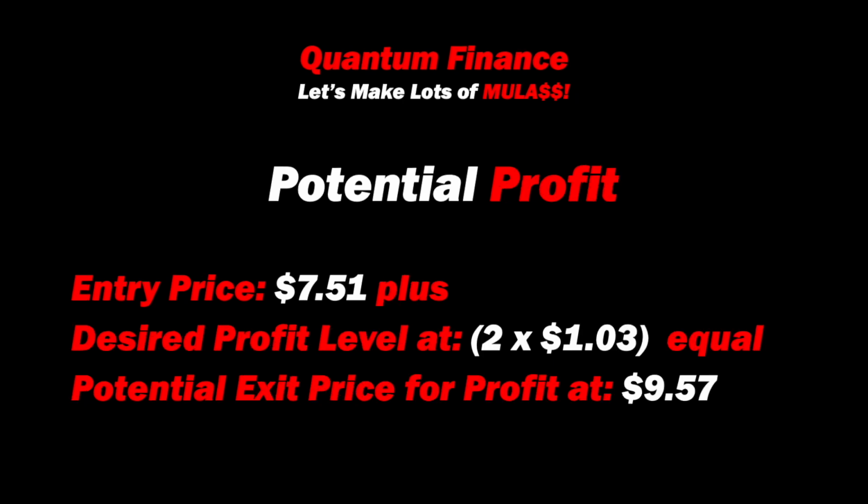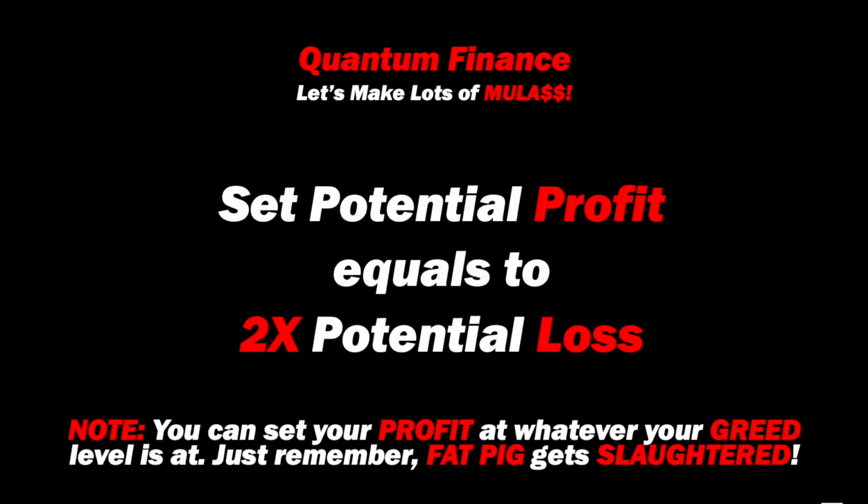I normally would want to be making a minimum of 2x of what I could lose. In this case, my exit point could be at $7.51 plus 2 times $1.03, which gives me $9.54. This way, I'm risking $1.03 to make $2.06 per share that I trade. Of course, you can adjust this to any price or profit level you want. The other option is to utilize the price target from my predictive models, which our patrons get on a weekly basis.